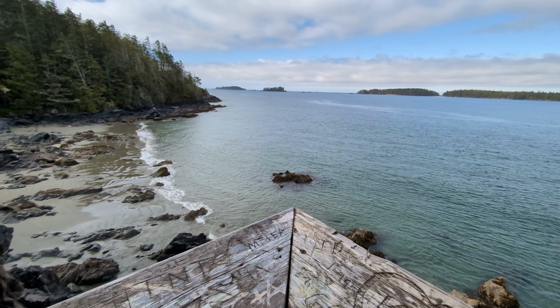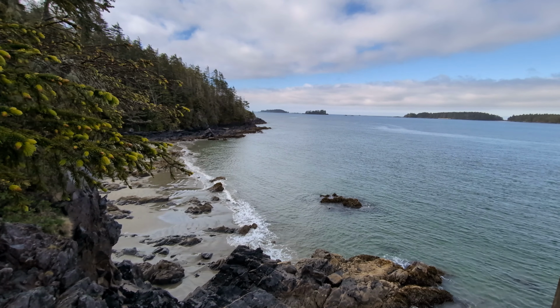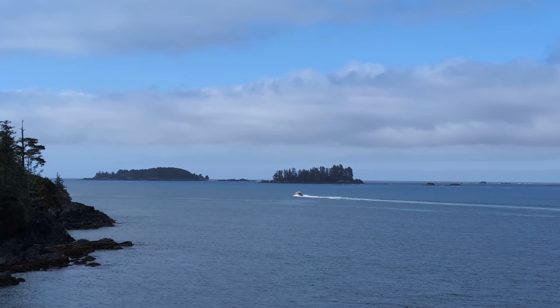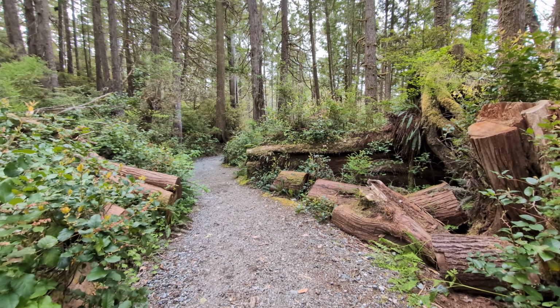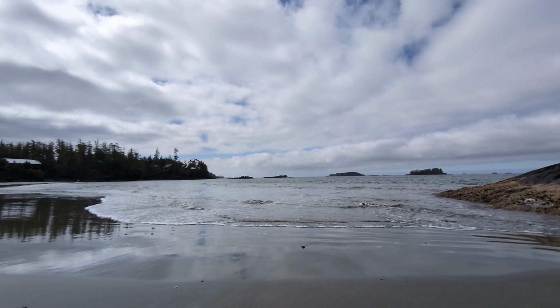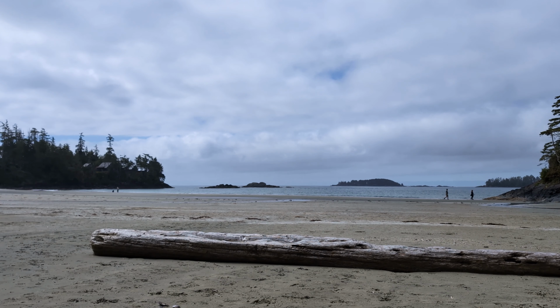If you're looking for an easy, relaxing nature walk, this trail is perfect for you. It's about 2.3 miles round trip with just over 300 feet of elevation gain. The trail winds through old growth forests, offering several beautiful viewpoints and access to 3 different beaches to explore.